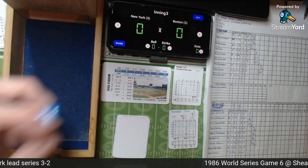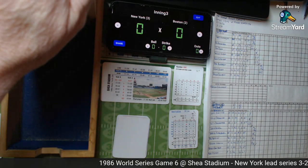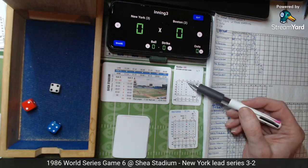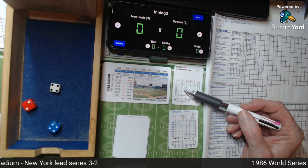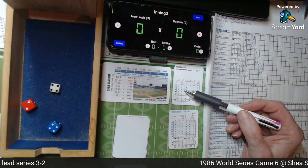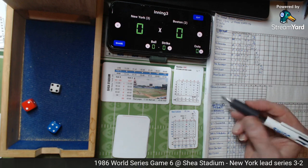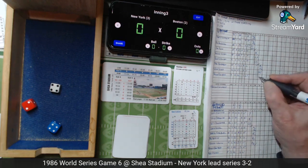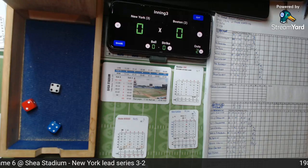So up comes Roger Clemens. 2-4 is a 3. 2-4 against a right-handed batter is a 2, so that's a 5 on a 2. And he's going to strike him out. 2nd strikeout for Bob Ojeda.